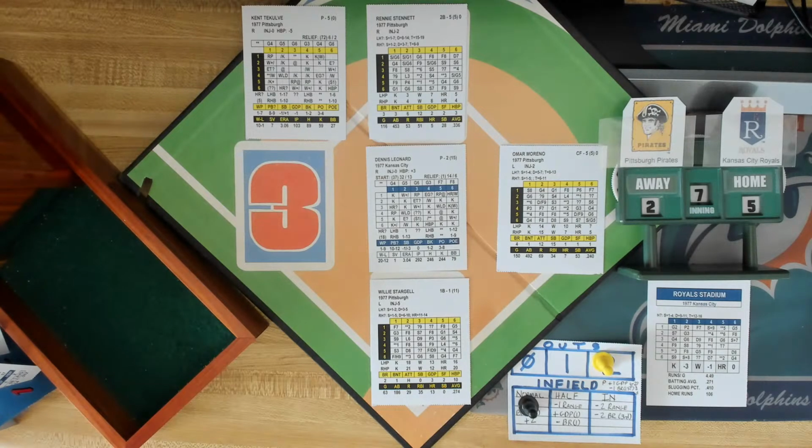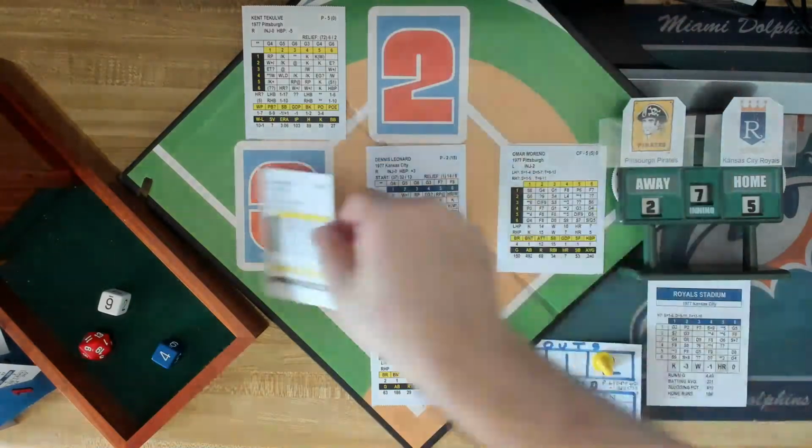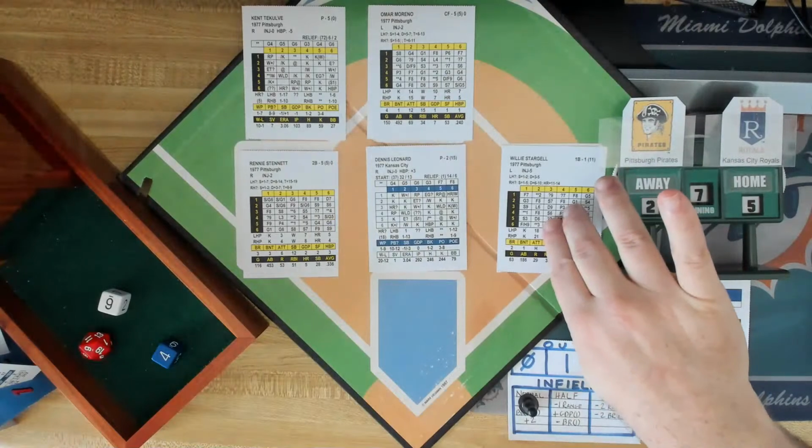Two outs. Brandon Baker joins me here for some baseball. Leonard's pitch. That is a 4-6. And it's a possible hit by pitch, and he does. 10 plus 3 is 13. That's a 9. And he plunked Stargell. He hits Papa.